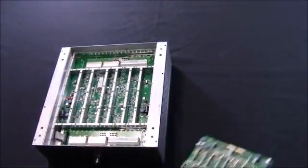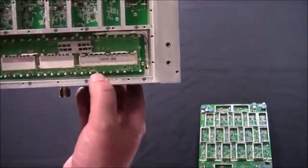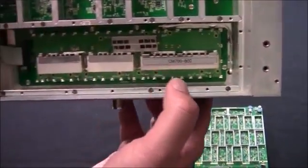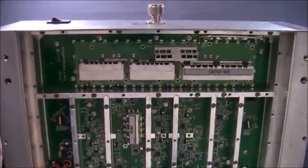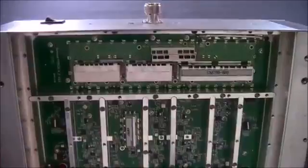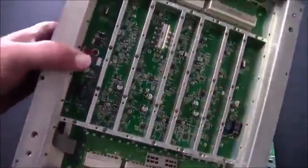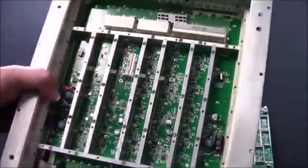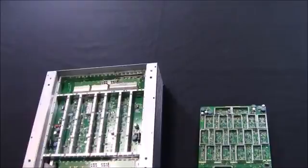So you can see here, these are the ceramic filters built for more industrial type applications. Those three up there too. So you can definitely see that this one is much more robust, designed for more commercial applications.